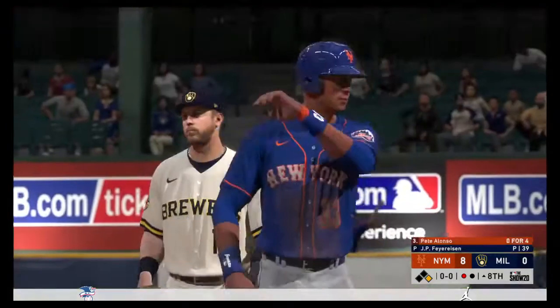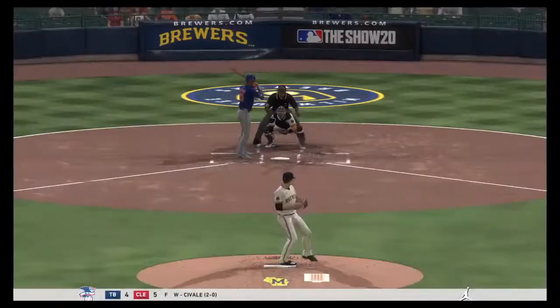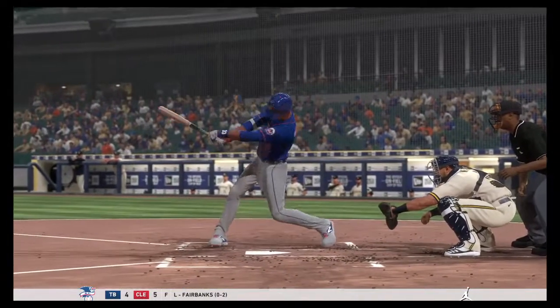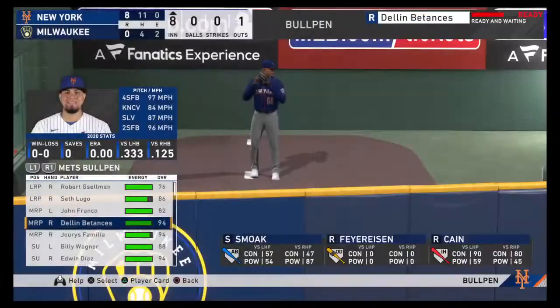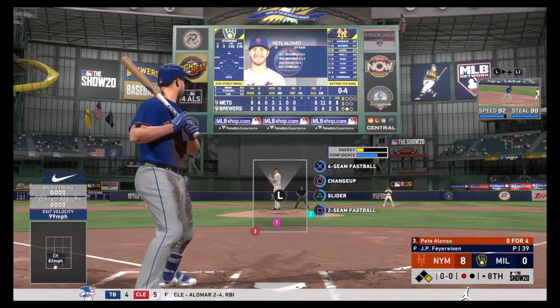Cutting it close here, but he comes through in the 8th to extend his hitting streak. Yeah, and he was staring at his last at bat right there, or probably his last at bat. Would have been tough to get him another AB in this one, but he's able to get it done. Hey, better late than never. And I'm sure when he walked into that batter's box right there, he's thinking this very well could be my last AB of this game.